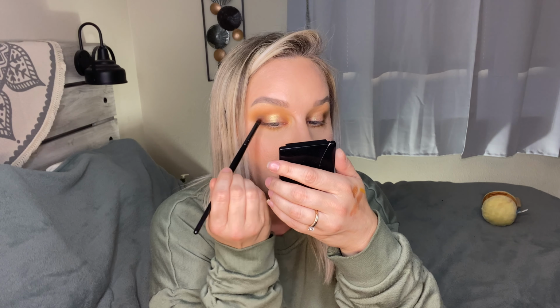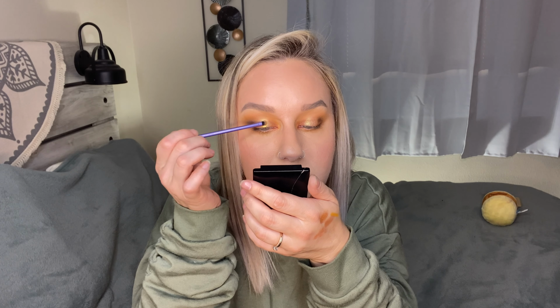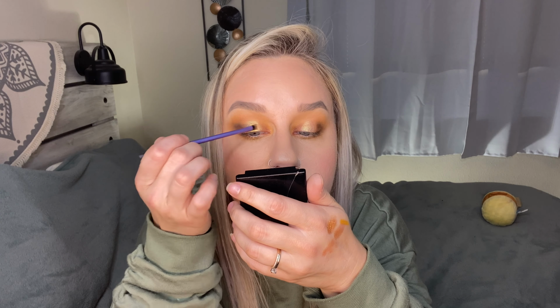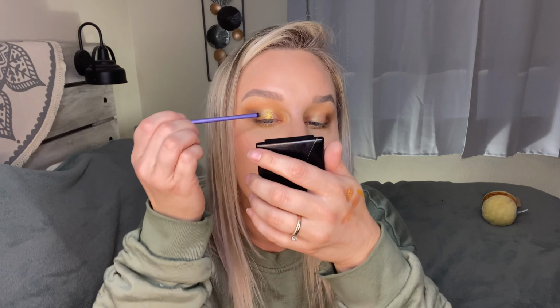Taking my little brush just to kind of blend these edges here. Taking this little guy and dipping into West Coast, we're gonna just kind of put that in the center. The formulation of the Super Shock, with this on top, it's like giving me, it's like foiled, because the Super Shocks are very creamy and velvety. It's like foiling this shadow here.